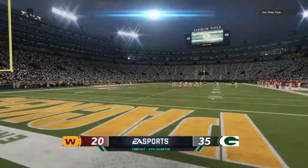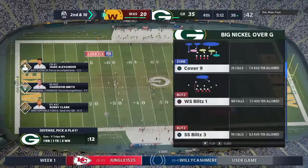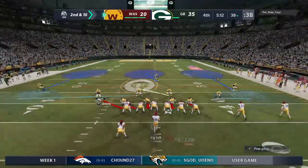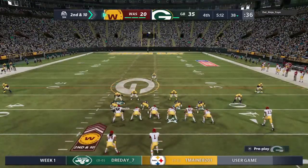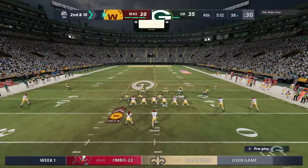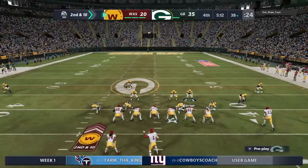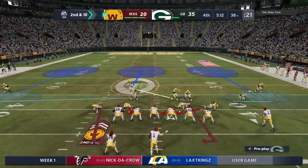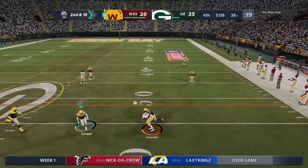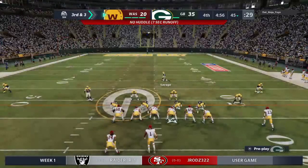Again from the 38 on 2nd and 10. And now the Packers going to take another timeout. That's going to leave them with just one remaining here in this fourth quarter. So after the incompletion on first, now 2nd and 10. One to his tight end out on the right side. They get 7 out of that, so they're left with a 3rd and 3.